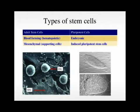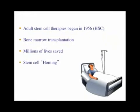We're now able to make a new type of stem cell, induced pluripotent stem cells. We take a little bit of the patient's skin, de-differentiate the cells, and make them into these induced pluripotent stem cells that are very similar but not identical to embryonic stem cells. And I won't talk about these anymore. I'm going to talk about the adult stem cells because that's what we can harvest from the patient and really use therapeutically.